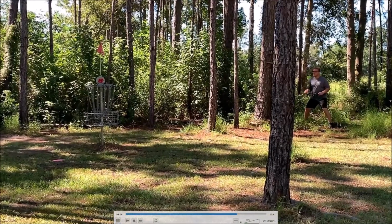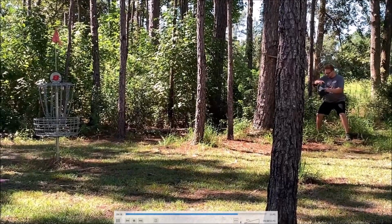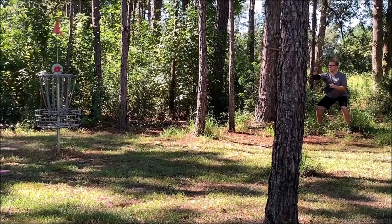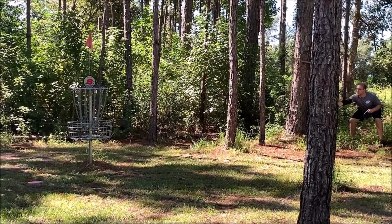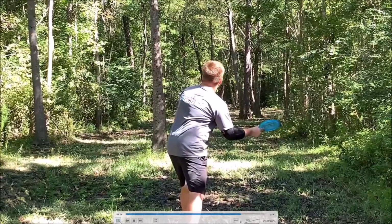And so I have a little weird straddle putt because this tree and another tree are kind of blocking a direct route to the basket. So I have to step out, as you can see, to a straddle position. Still should be able to get this birdie. It's not far at all. And just an inch higher and that goes in for birdie. Instead, I wound up getting a par.